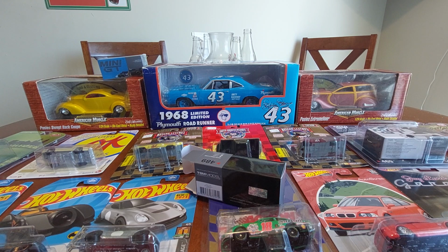What the heck? Oh no. Broke something off of it. I'm going to have to glue it back on. Well, that might just insert somewhere. Little blooper. Where the heck does this go? I don't know. Very cool car though.